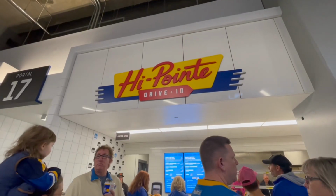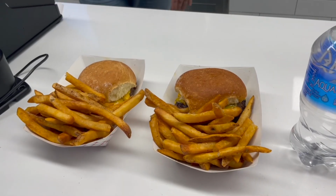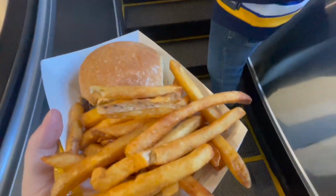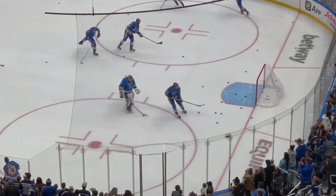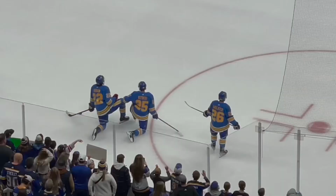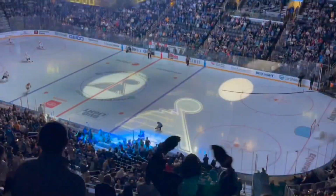Going to a hockey game is not something new for Mark and I. We have been to many games before, but we had never eaten at the Hi-Pointe Diner at the arena. And that's what I love about this challenge, is that instead of eating the same foods that we always get whenever we go to a Blues game, it got us to step out of our comfort zone a little bit and try something new. Let's go, St. Louis Blues!